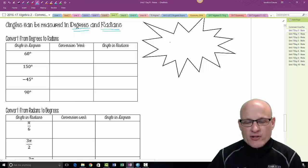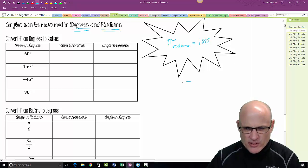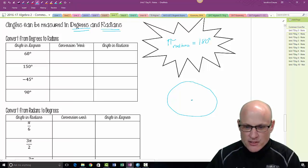Well, let's just say this. In order for you to understand this, pi radians are equal to 180 degrees. Now, that doesn't make a lot of sense to me, so let's see if we can talk about this. We're going to talk about this a little bit later when we talk about the circle.